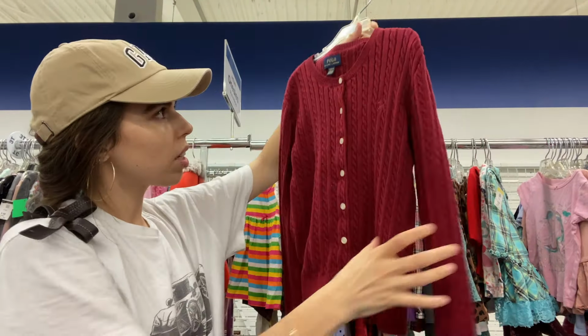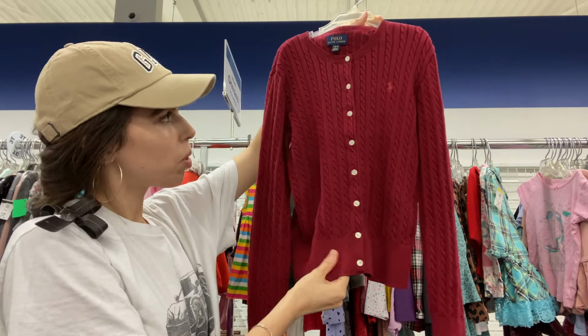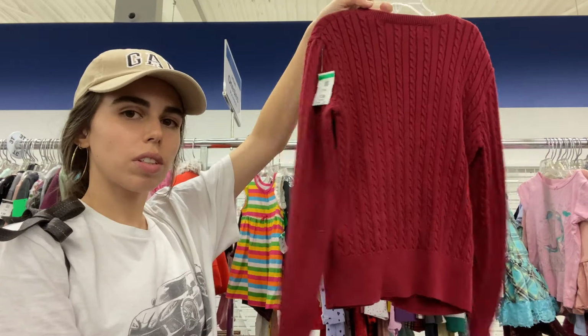Then the cardigan I showed you before. Here you can see how the ribbing comes in at the waist, which is what I really wanted in a cardigan.